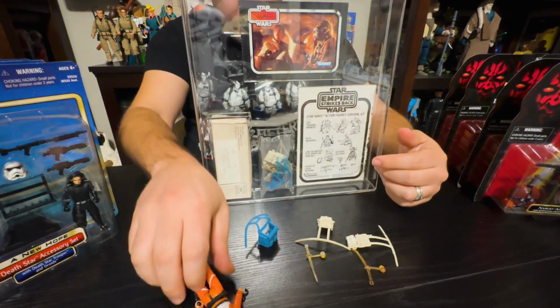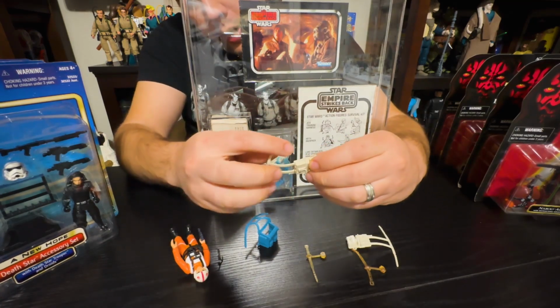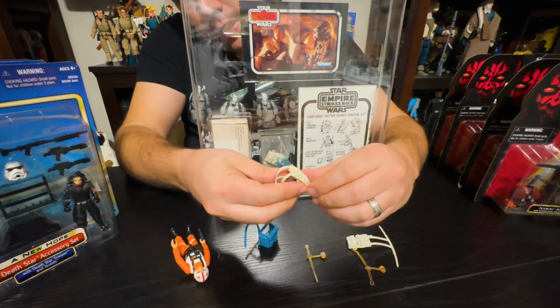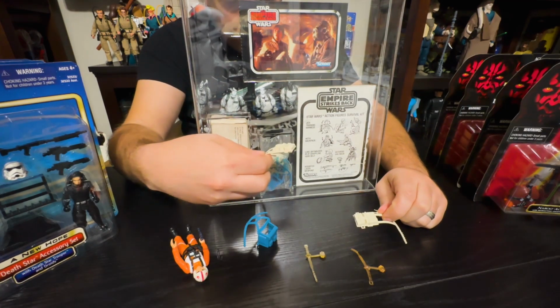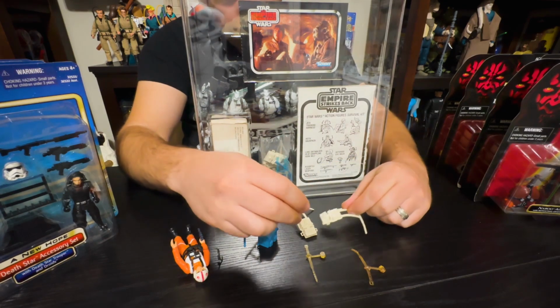Next up, Luke, we have the Hoth backpack. Now, these also came with the Rebel Transport, so these are from the Rebel Transport, actually, and these just essentially went around the back of the characters, and again, a little harness type thing. And there are a bunch of these in here. I think there's like 3 of them, maybe 4 in here. So fun little additional accessory there.